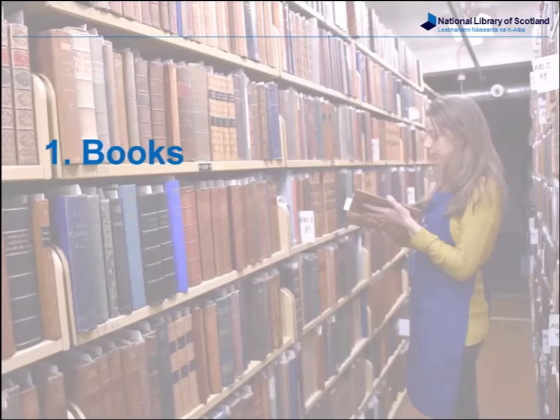Every binding tells a story, and the less disturbed the evidence, the more chance we have of interpreting that story. Historic bindings can reveal evidence about their previous ownership and use. They may be inscribed with the names of their former owners, or they may carry library stamps showing how and where they were stored.